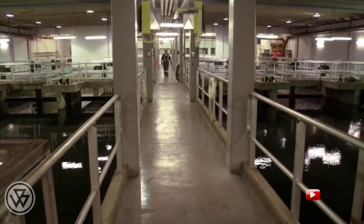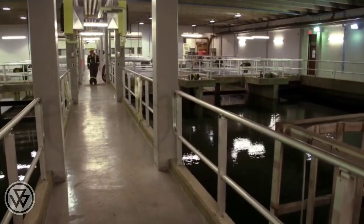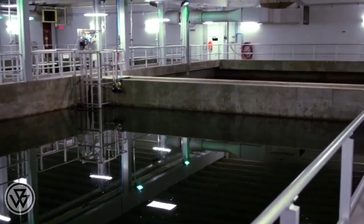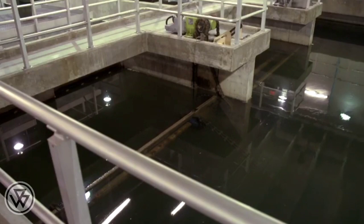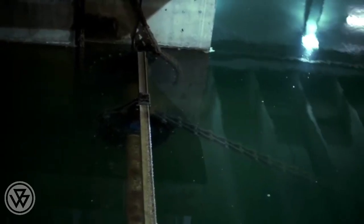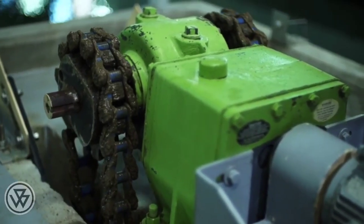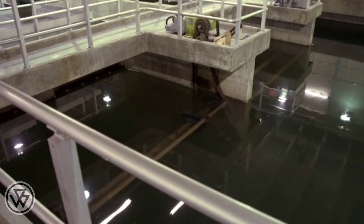The sedimentation tanks are 20 feet deep and treat 2.6 million liters of water each. The sedimentation tanks allow the heavy dirt particles to settle to the bottom. The tanks are equipped with sludge collection scrapers that gather up all the solids. These solids are piped to a valve system that will occasionally open and remove them.